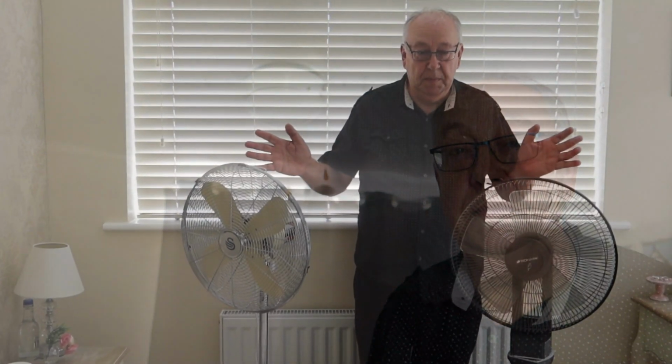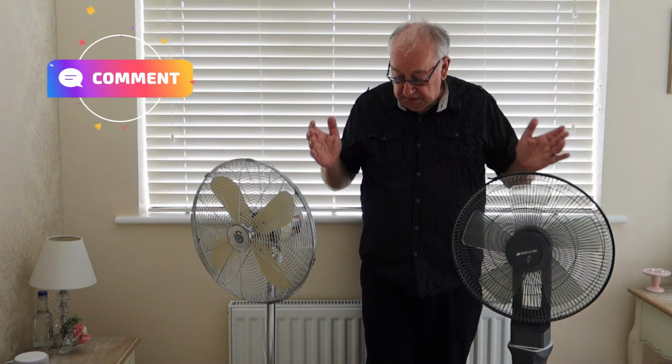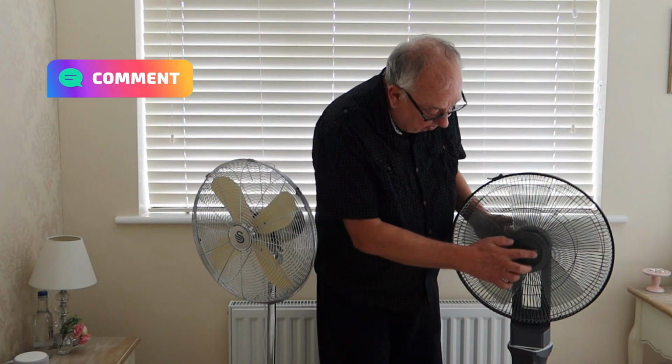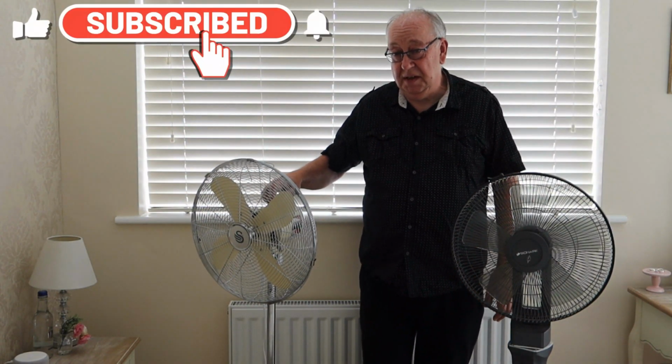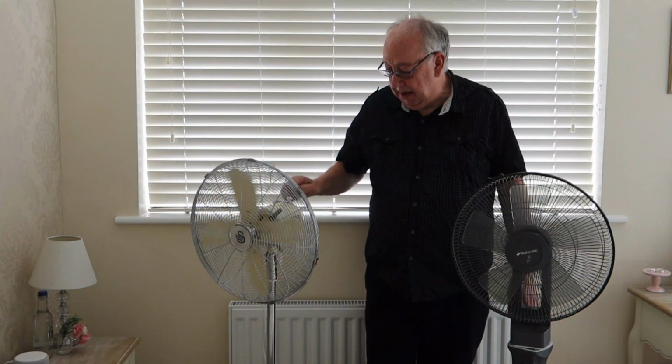So here we have 2 pedestal fans. These I found are quite useful for the shoulder months if you just need to blow some air around, particularly if there is a bit of air coming from outside and it's not unbearably hot at night. These fans both work quite well, and they are on a stand which you can go up and down. They both have a rotate feature. This one's by Pioneer and this one is by Swan. Now these start to become somewhat more noisy than the ceiling fans. You'll see what I mean here.